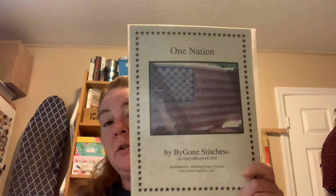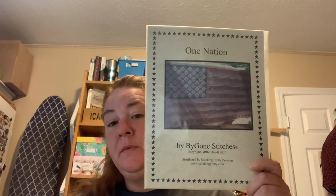The next one that I did work on, I put in 1,000 stitches on One Nation. This is from Bygone Stitches. I've been using the hashtag 1BA Nation, and I think hashtag 1 Nation Sal.